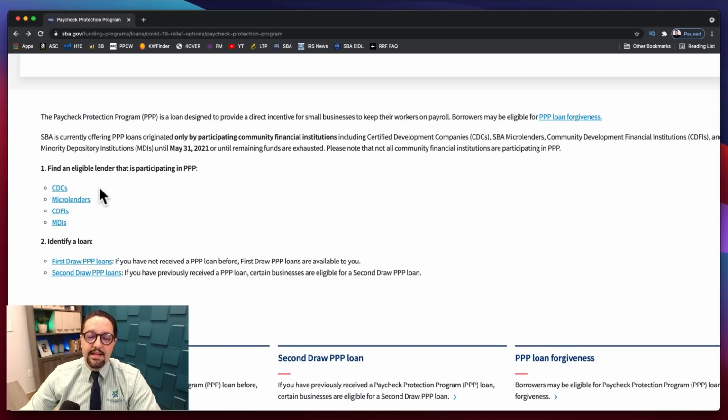So basically, if you still need funding for your business, if you're still looking for PPP funding, this is the way to get it right now. Because remember, for the bigger banks, the PPP funding is over and the SBA is not processing new PPP applications via those banks. You have to go through one of these financial institutions, and now you know how to find one. Okay, so if you still need funding for your business, now you know how to get more PPP funds.